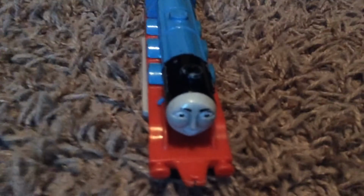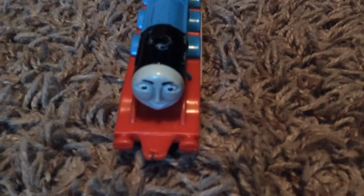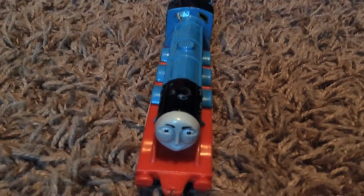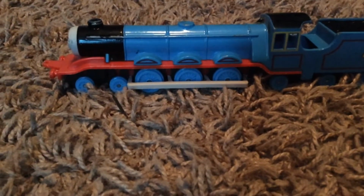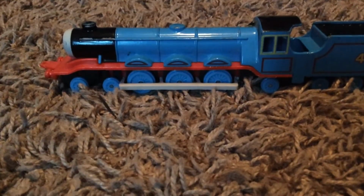Well, mainly Gordon. Because Gordon, well, see, if you try to play with him on any tracks, he can't really turn that well. Neither can the other engines. But you're like, why is it a problem with the tender engines? Well, look at his chassis. There's no turning mechanism on any part of it. So basically, it's either you make him go straight, or if there is a turn, you gotta basically turn him in a box-like figure way.